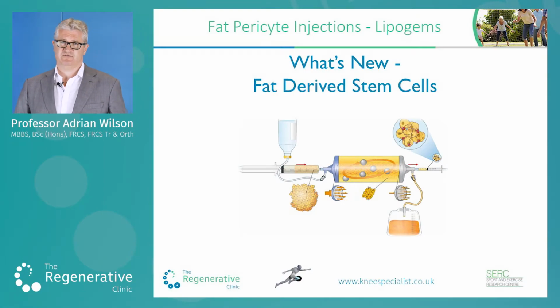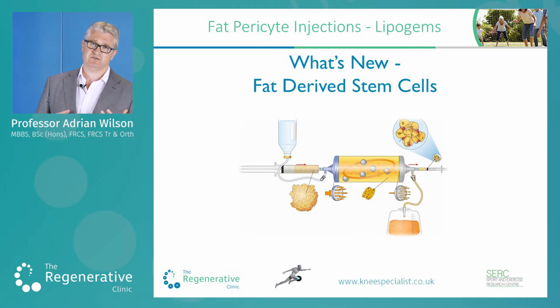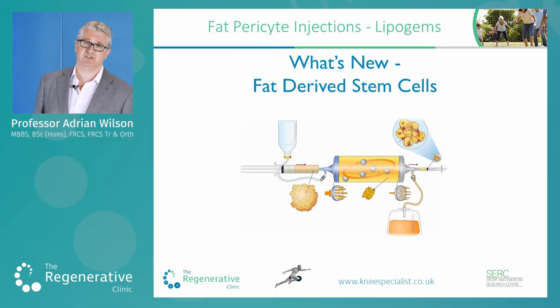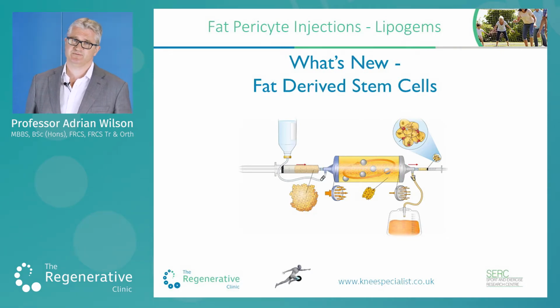But what about fat? And this is where Lipogems comes in, and the fat-derived systems. So there are 2 different forms: manipulated, where we use enzymes, albeit human or animal, or minimally manipulated, where we don't use any enzymes, we just clean, and in this case with Lipogems, fragment using the Lipogems device and break up the fat and expose the pericytes. Now, it is possible to have manipulated stem cells derived from fat, but there are only 5 or 6 clinics globally that will allow you to have this treatment, and it's extremely expensive.